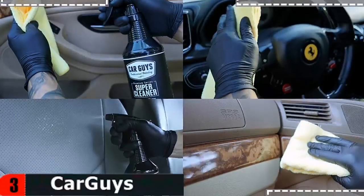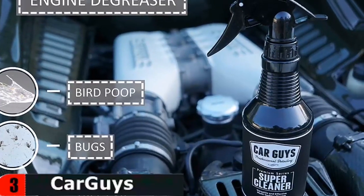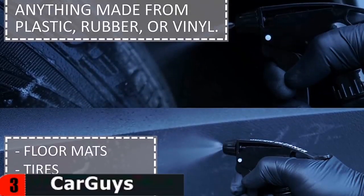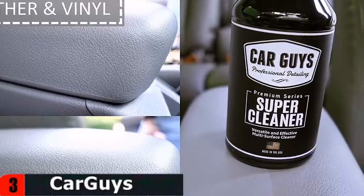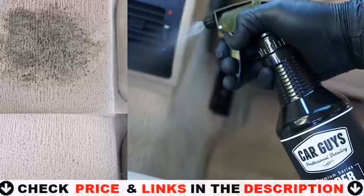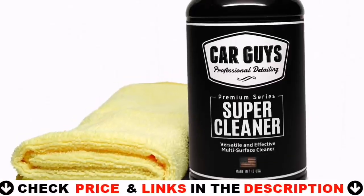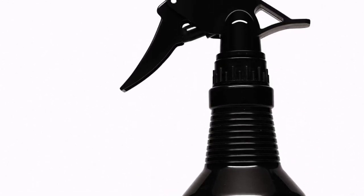Keep it simple with one multi-purpose product, Car Guys Super Cleaner. This multi-surface product works on absolutely every interior or exterior surface except glass and delicate instrument panel screens. That means this one product will clean upholstery, fabric, canvas, leather, vinyl, plastic, rubber, bird poop, grease, tree sap, metals, wood trim and so much more. This is the most versatile multi-purpose cleaner on the market.